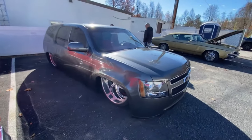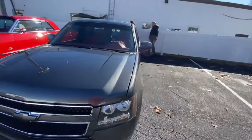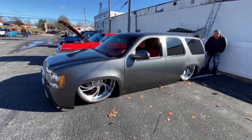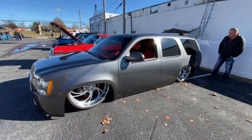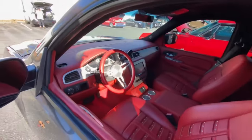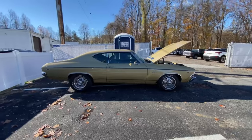It's slammed. Slammed, shaved door handles, everything. Let's look inside. Nice. How about that?